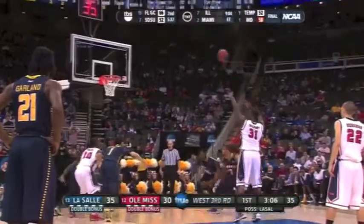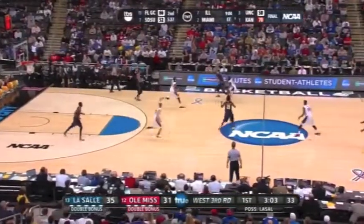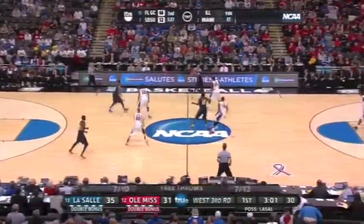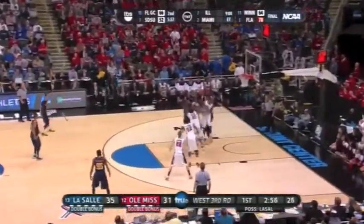Have you ever thrown an air ball in a competitive situation? Not a free throw, but sure. I meant free throw. Yeah, free throw air ball. So the answer is no. The answer is no. Plenty of jump shots, but never a free throw.